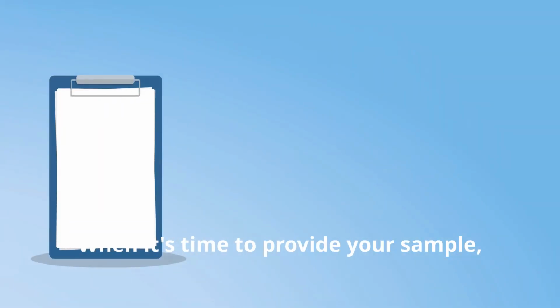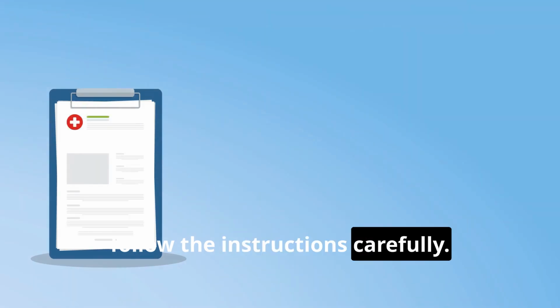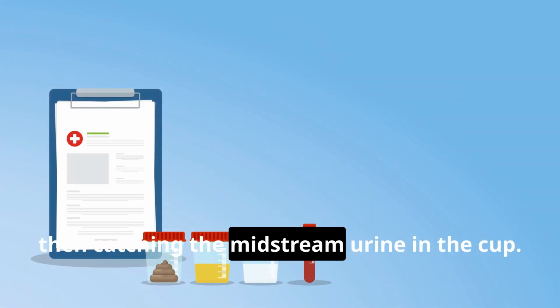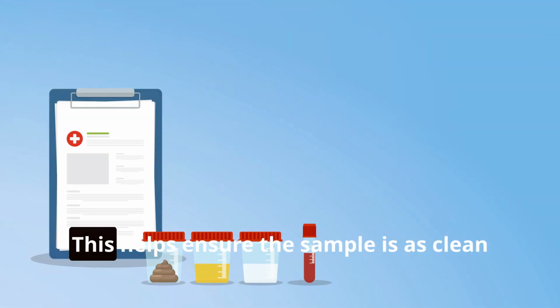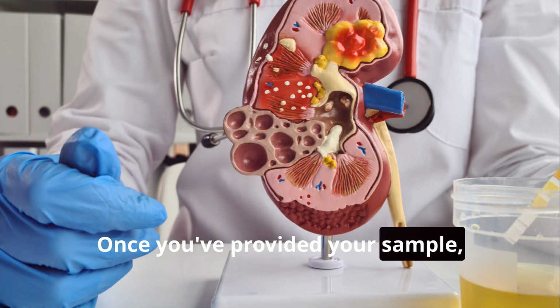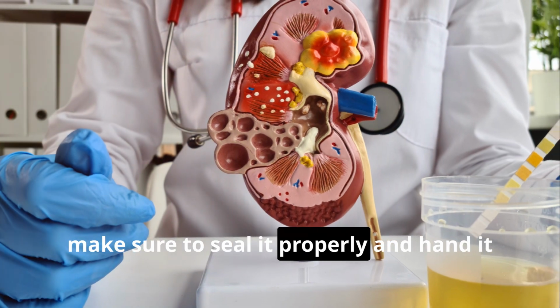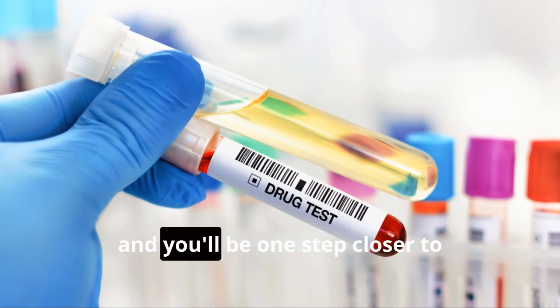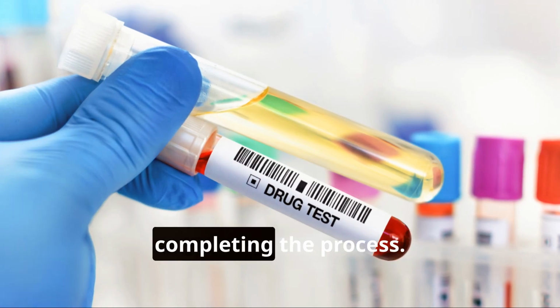When it's time to provide your sample, follow the instructions carefully. This usually means starting to pee in the toilet, then catching the midstream urine in the cup. This helps ensure the sample is as clean as possible. Once you've provided your sample, make sure to seal it properly and hand it over to the medical professional. They'll take it from there and you'll be one step closer to completing the process.